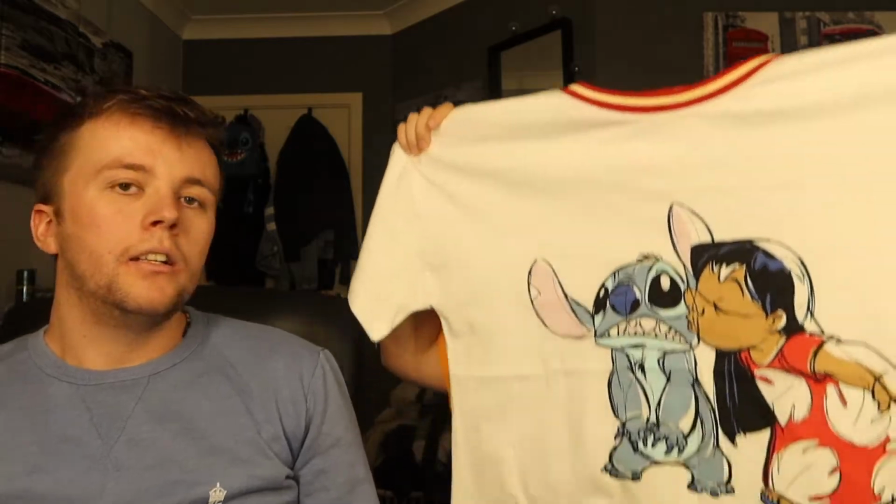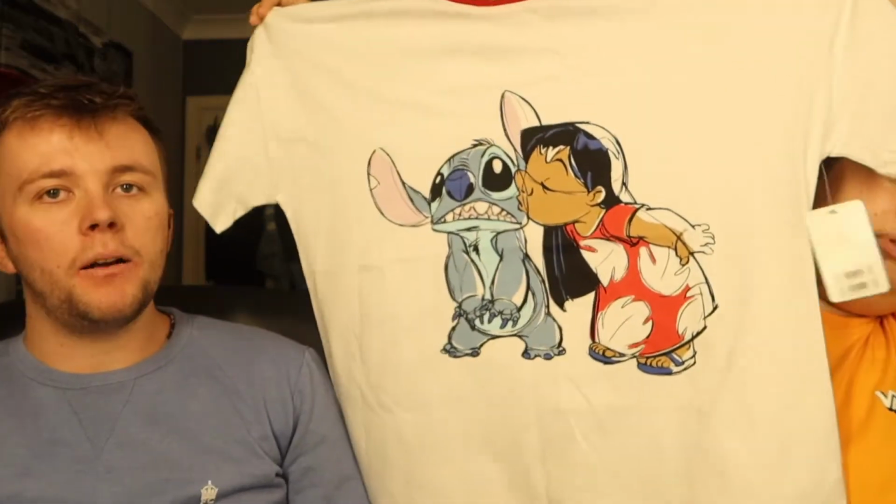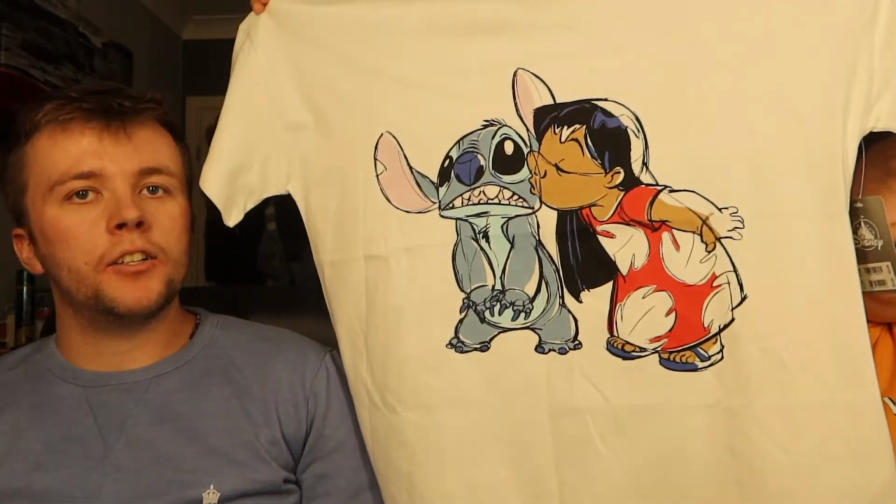This is my last piece of clothing. I again saw this online, knew I wanted it, but waited so I didn't have to pay postage, because I knew we were going to Oxford Street. And it is obviously Lilo and Stitch, and it is a Ringer t-shirt. Hold it right up there. Such a gorgeous design.